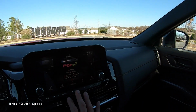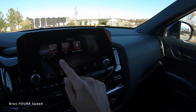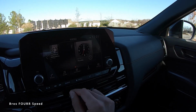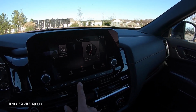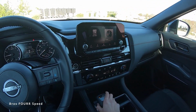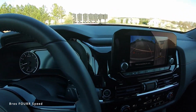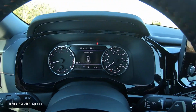This screen, a little basic. There's no navigation built into this particular spec, but as you can see, you got some pretty good information for basically all of your audio systems. Just a few more shortcuts, volume on the left, tuning on the right. And then if I go ahead and put it into reverse, that automatically pops up your top down as well as the backup camera, and parking sensors are going to come up right in the center.